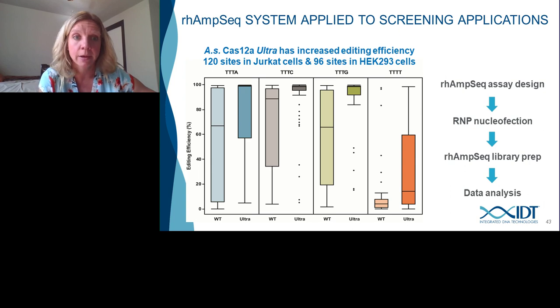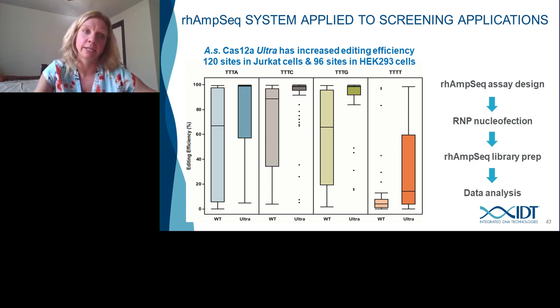We looked at 120 different sites in Jurkat cells and 96 different sites in 293 cells, trying to see at these different PAM sites how much better Ultra has gotten. We have done this all through our RAMP-seq NGS analysis, design, library prep, and our internal analysis tool.